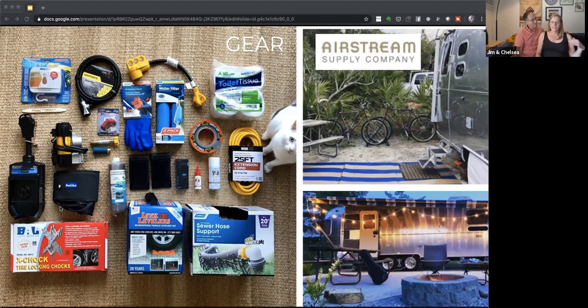We used Lynx levelers religiously every time we went to a campground. Those are great for leveling out. And we found out 7 months into our Airstream journey that they also make little half-size Lynx levelers if you're just off a little bit. So, Lynx levelers on the Airstream. Yeah, so Lynx levelers we use every single time.